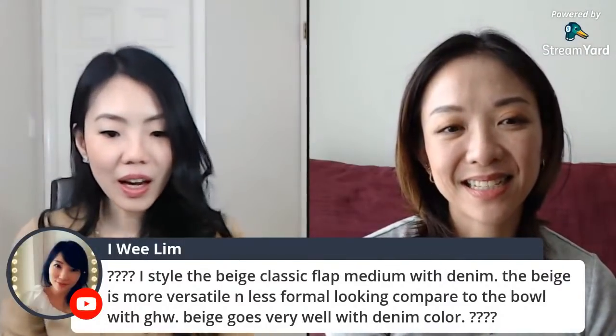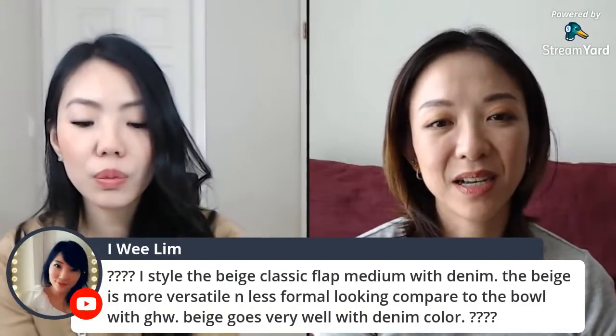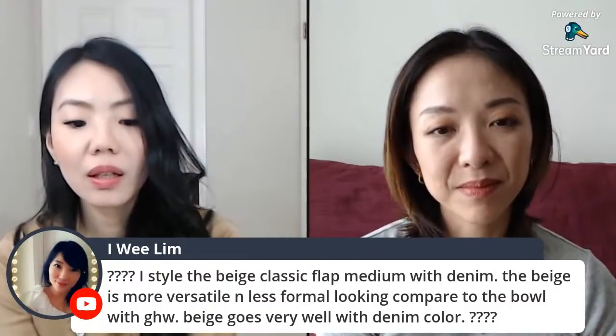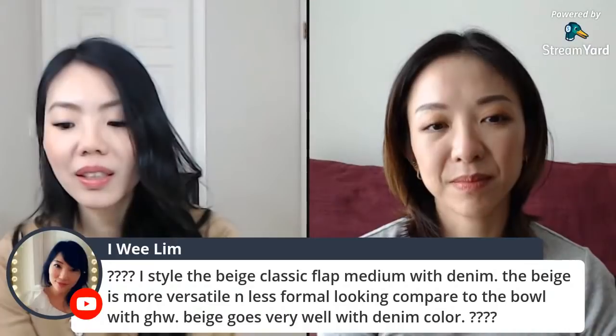Okay. William says: I style the beige classic flap medium with denim. The beige is more versatile, less formal looking compared to the black with gold hardware. Beige goes well with denim color.